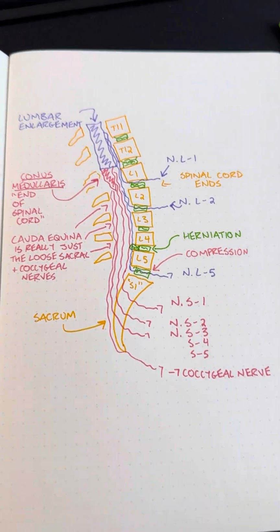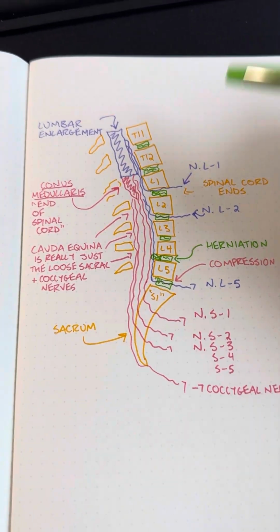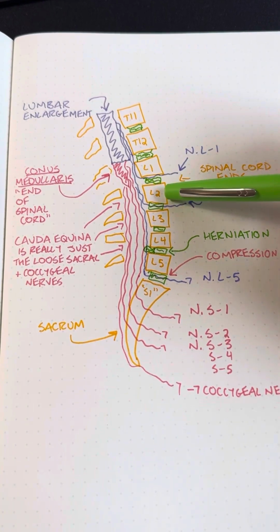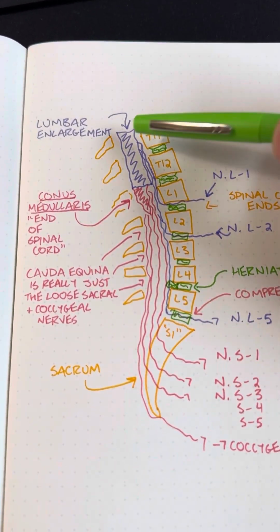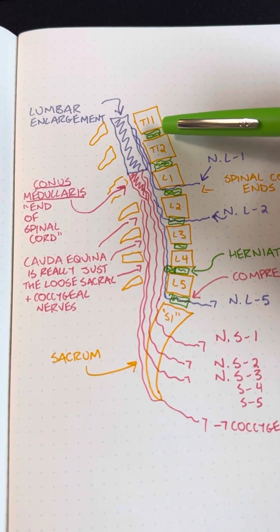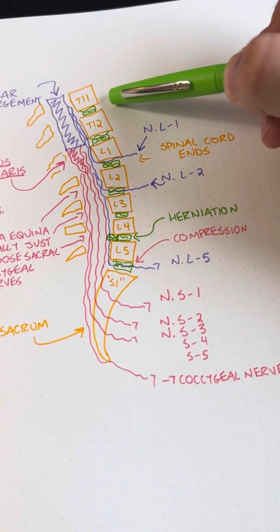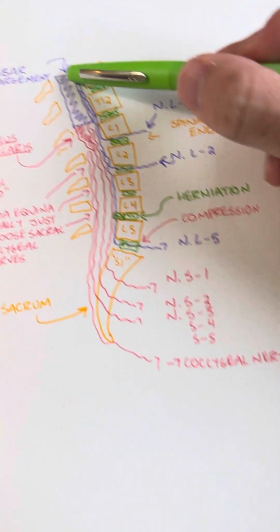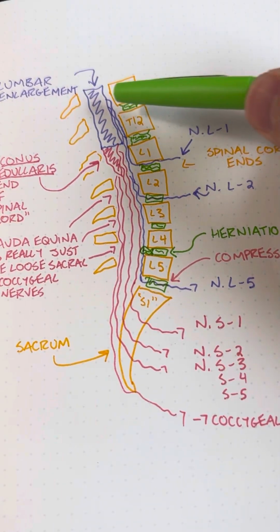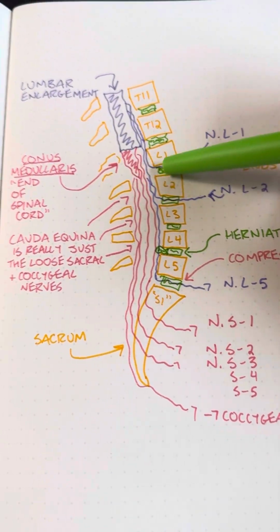So I wanted to make a quick video here talking about the spinal cord, okay? Something really interesting happens between the vertebrae here at L1, L2. So normally, between T11 and T12, nerve T11 is going to come through there. But around the lumbar enlargement, the nerves start to travel down more, because this is where the spinal cord ends.